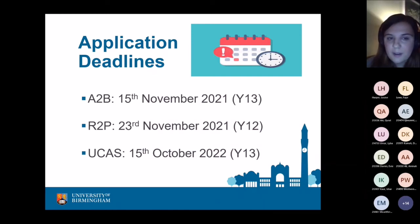So if you wanted to apply to the A to B scheme this year, the deadline is coming up quickly. It's the 15th of November. But this is also only a form, so you'll only need to say if you're eligible for the scheme or not. So don't worry that the deadline is coming up soon. You're just saying if you're eligible or not, and then we can process the application.